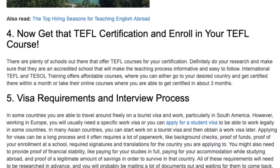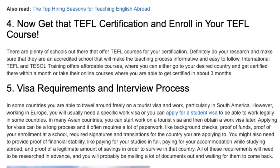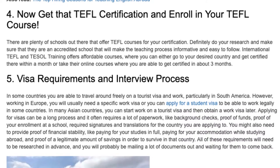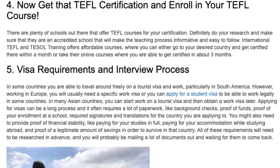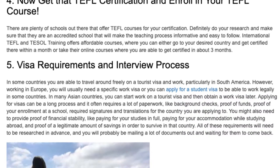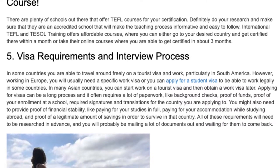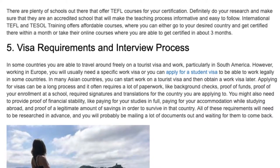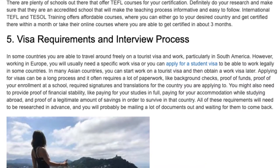5. Visa requirements and interview process. In some countries, you are able to travel around freely on a tourist visa and work, particularly in South America. However, working in Europe, you will usually need a specific work visa, or you can apply for a student visa to be able to work legally in some countries. In many Asian countries, you can start work on a tourist visa and then obtain a work visa later.